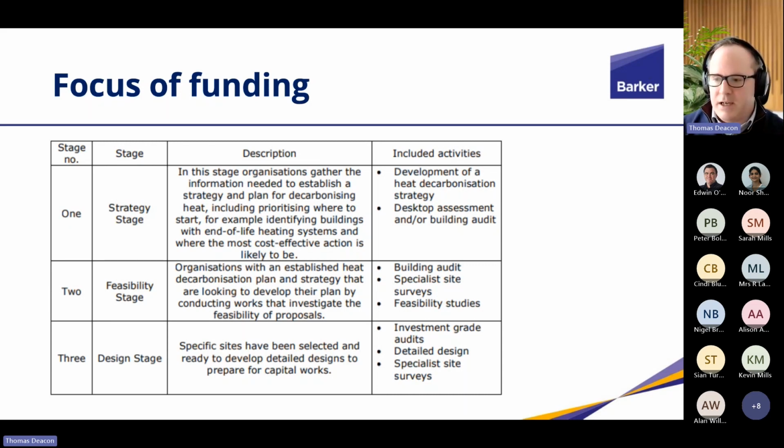And then thirdly, the design stage. So we've had certainly one bid last year where we'd already done the heat decarbonisation plans for one particular multi-academy trust. They then said, well, actually, we know we're going to replace boilers in these 3 sites, and they bid to the last round on LCSF 4 to undertake detailed design. Those projects are now effectively almost tender ready, which puts them in a strong position to then bid for future capital funding as well.